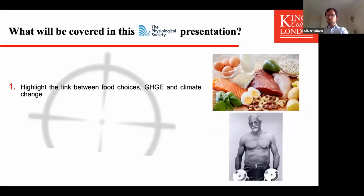So in terms of organising this presentation, I've split the talk into three main sections. First, I'd like to introduce the problem or issue by contextualising the link between food choices, greenhouse gas emissions, and mitigating climate change. And in doing so, I'd like to highlight the proposed solution from a sustainability perspective per se.